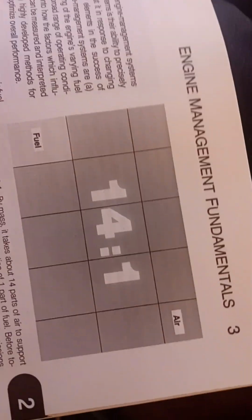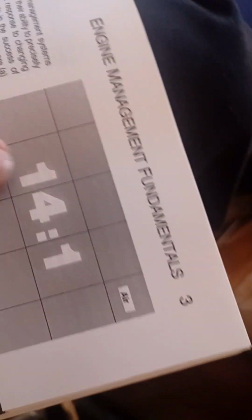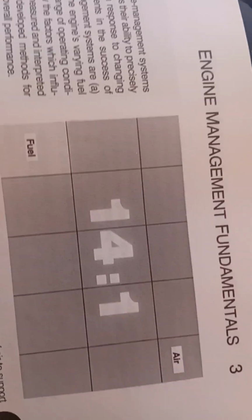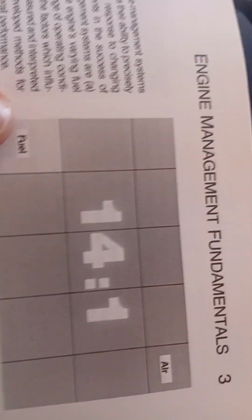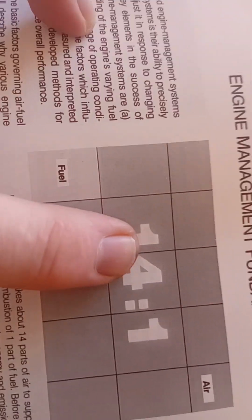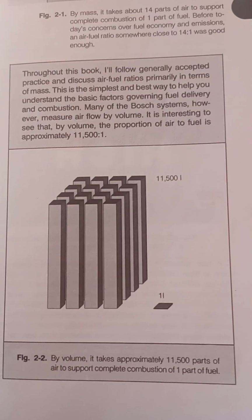I think it's like the fire triangle, you need fuel, heat, and oxygen to get it to light. So in that air, there's a certain proportion of oxygen that's needed. So the rest of the air is no good, I think. So it's about 14 parts of air, normal outside air, to 1 part of fuel. And there's another diagram here.